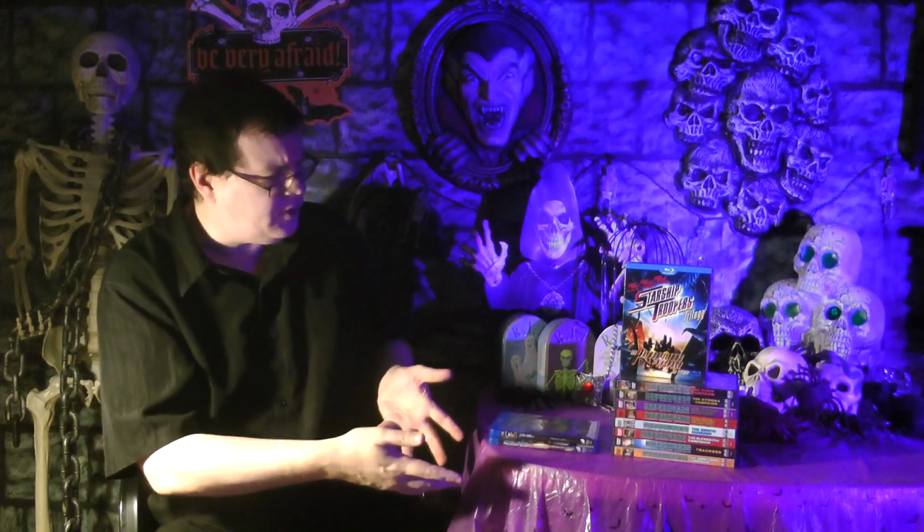Might do a proper closer look at this, go a little bit more in depth at some point. Not sure when, but I think I've got more than enough stuff to do a closer look at the Starship Troopers stuff I've got, which would be kind of fun. I know a lot of you enjoy the snapshot of a particular collection within the collection.